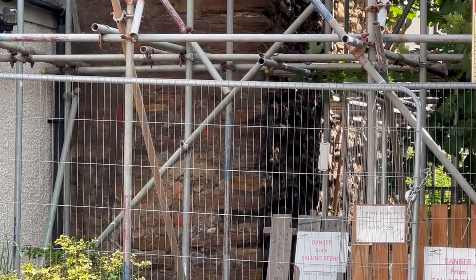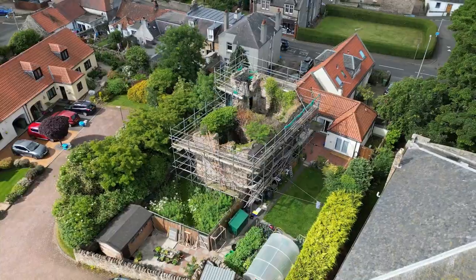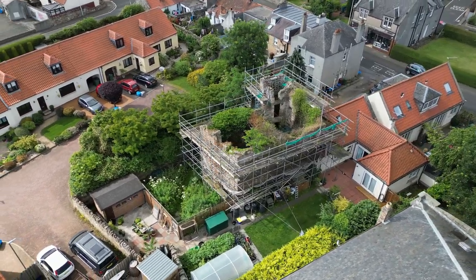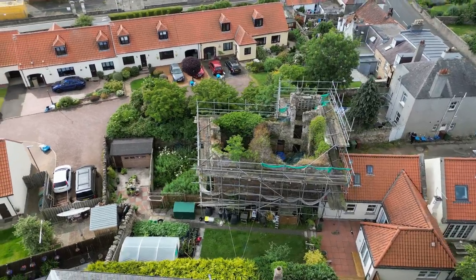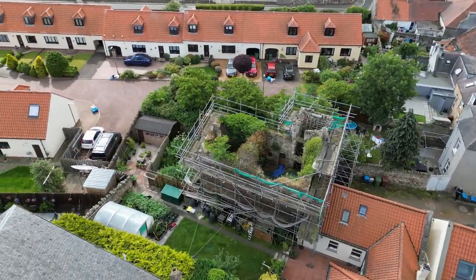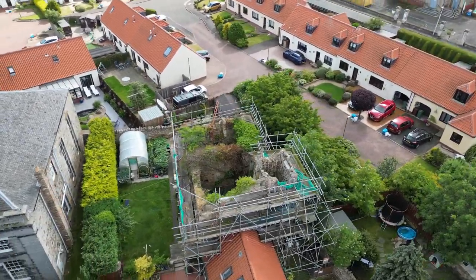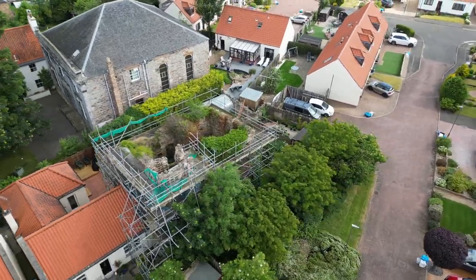Tranent Tower was built on lands belonging to the Seaton family in 1542 and may have been built for them, but it was acquired by the Valance family in the 16th century, who retained it until the 19th century. At one time, it may have been used as a barracks, and in the early 20th century, as stables and a hayloft.